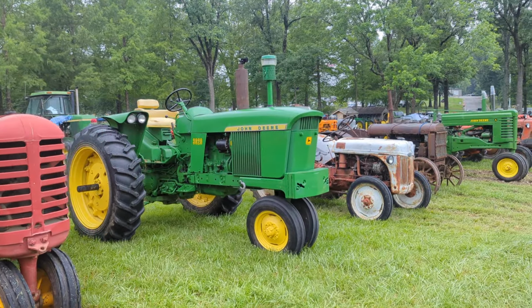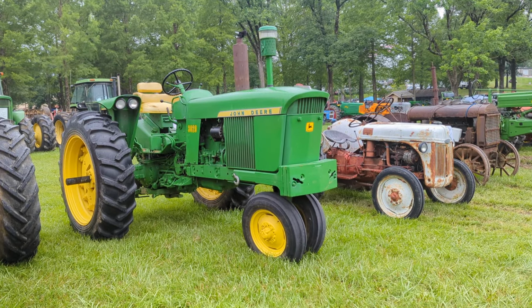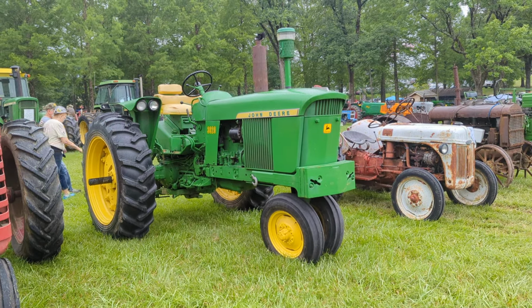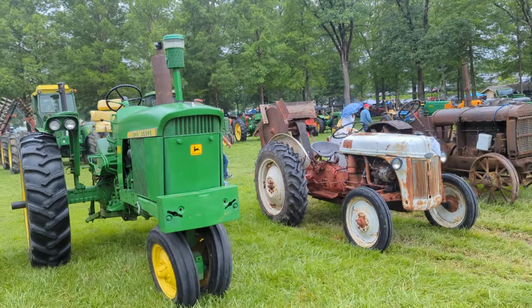There's the younger brother to the 4020. Nice weights out front. Got a single wheel weight there on the rear. Those tires look pretty fresh, so on the rear anyway. Oh, this rain's picking up, guys.